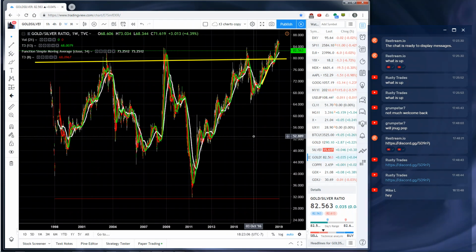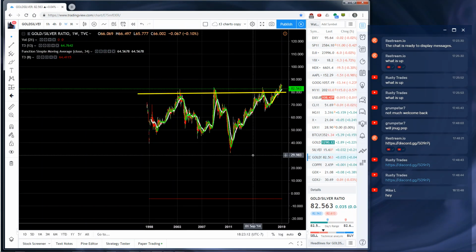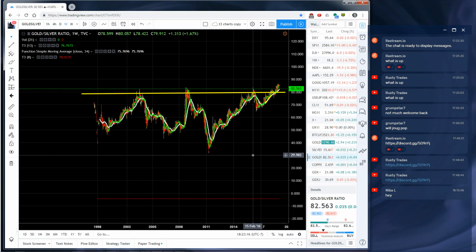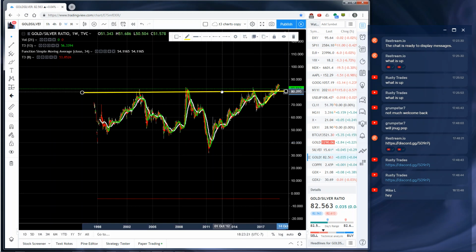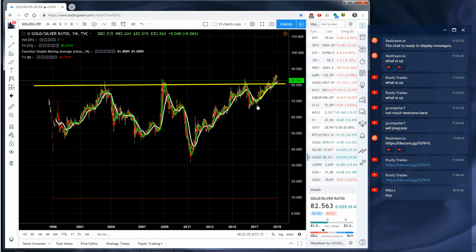Gold silver ratio. Damn. Who wants to buy some silver? Looks like silver is a great buy right now. It's 82 ounces per 1 ounce of gold. It made an all-time high? No shit. That's the highest it's ever been. 86.48 ounces per 1 ounce of gold. That is amazing. Time to buy some silver.